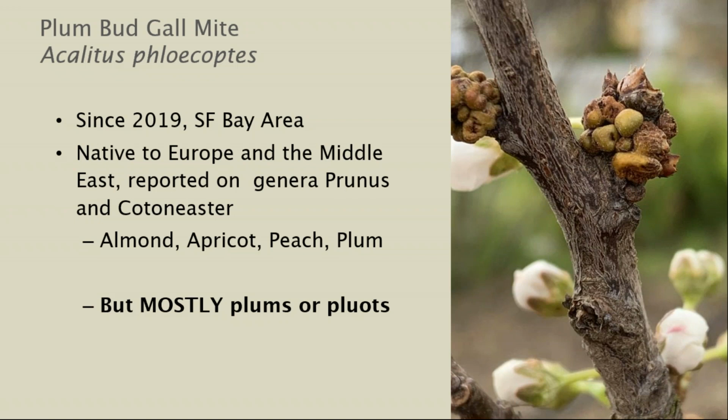Now, this is not a new pest in the world. It's actually been around for a while in Europe and the Middle East. It's been reported on the genus Prunus and Cotoneaster, and in fact almonds, apricots, peach, plums, so a bunch of commercially important tree crops. In California, so here, it's really only been seen on plums and pluots, okay? But again, rest of the world on these other Prunus crops.